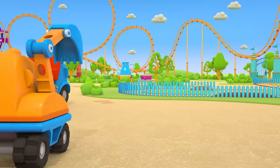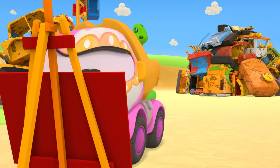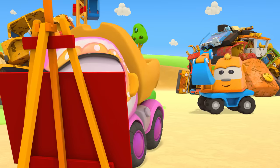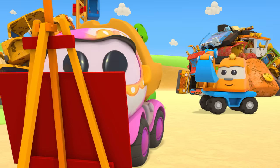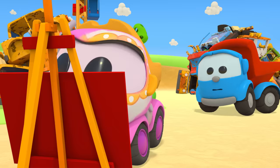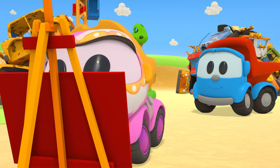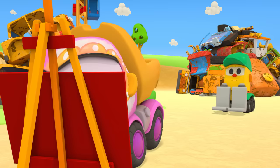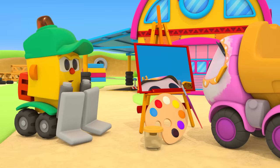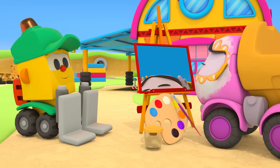Leo, Lifty, and Scoop have gone to the scrap heap to look for lanterns. But what's Leia doing? Are you painting? Is it okay if we look for some lanterns? Is that a mask? Shh! Leia's painting herself a costume.